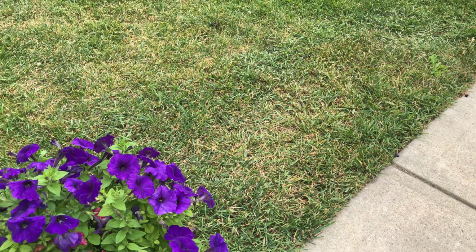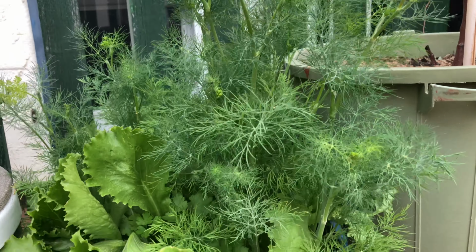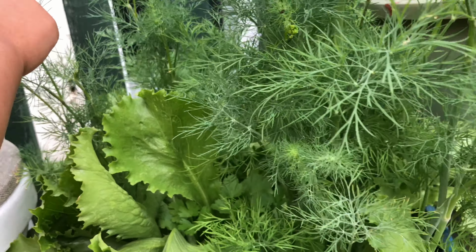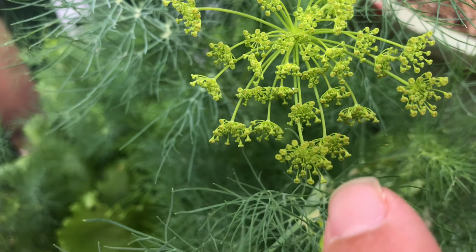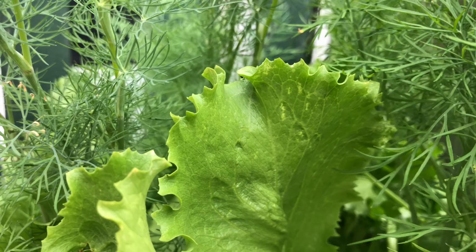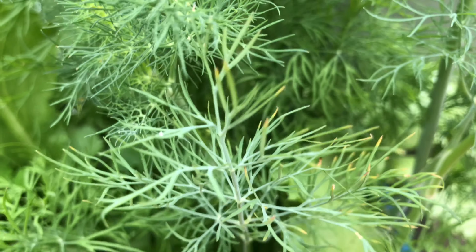All the birds are hungry. Hi, birds. And we have also our vegetable plant. Dill and lettuce. Lettuce. That's a dill plant. Oh, look at that. You like it? I love it. It's so pretty. Wow. Oh, there's ants on my lettuce. Hi, ants. Hey, birds, are you hungry?